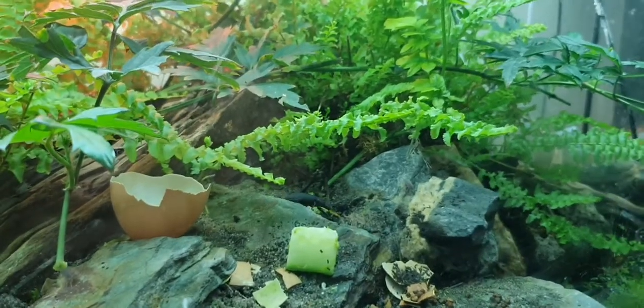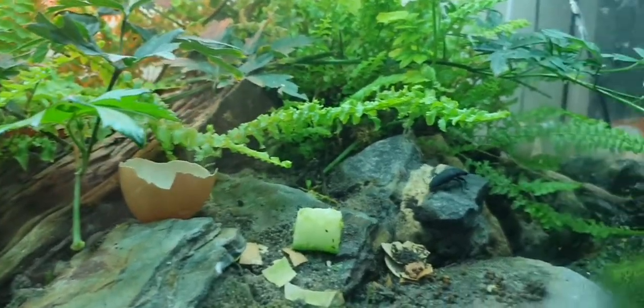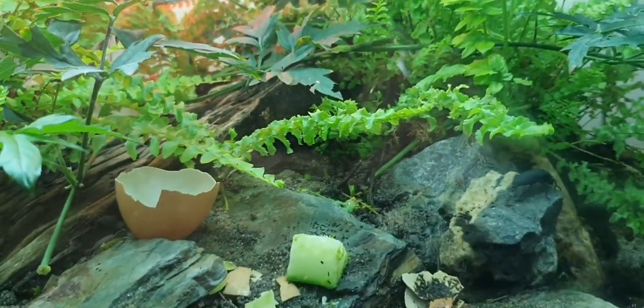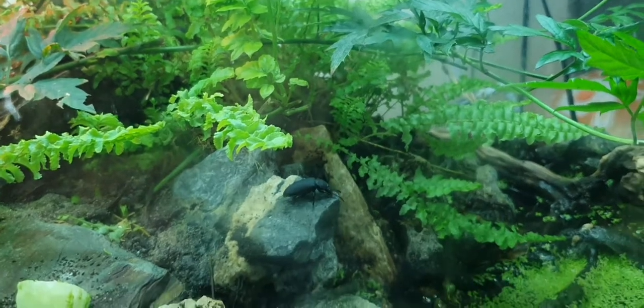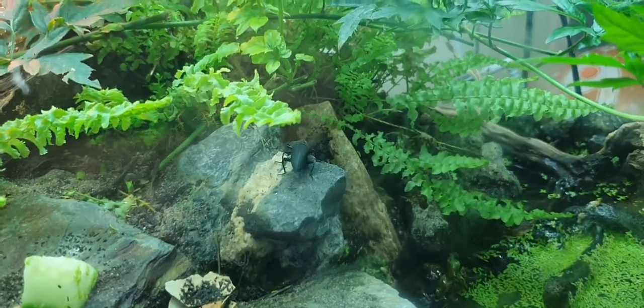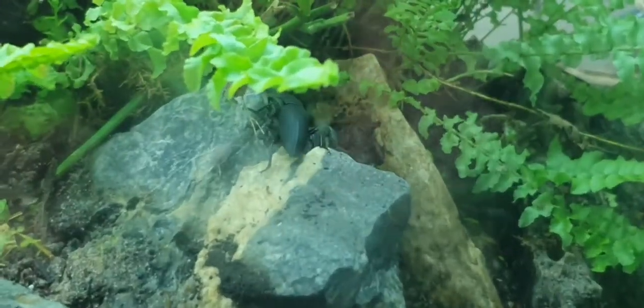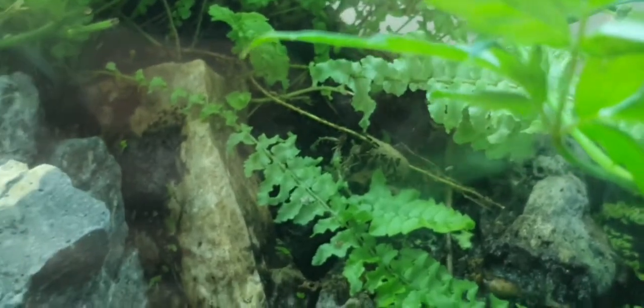As you can see, I've chucked in some cucumber just a few hours ago. Not much activity there, which is strange. We've got a beetle, one of our darkling beetles. These produce Mario worms. Have a little wander around the pond area. Sorry for any reflections or shaky camera footage. This is me holding the camera.